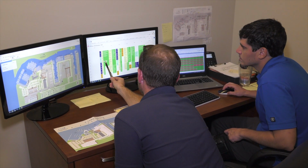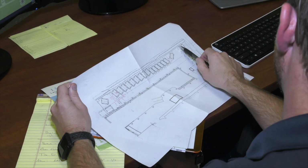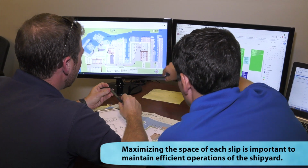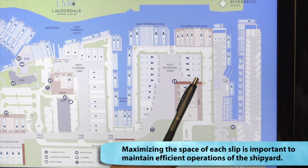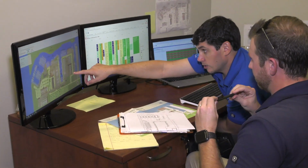Dave explained how the management software worked and how each slip is designated for specific boats and services. Now that we understand the problem, we brainstormed and identified the proper solution for the boat.